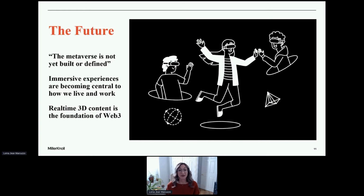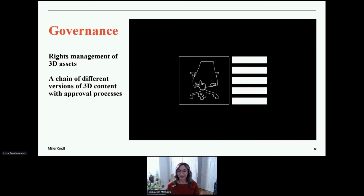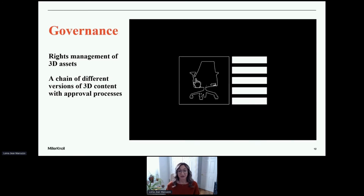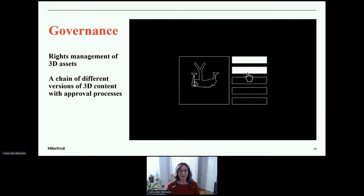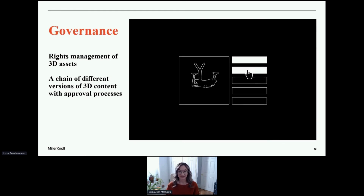Everyone seems to have a bit of a different definition of the metaverse, which I love, but what everyone can seem to agree upon is that real-time 3D content is the foundation of Web3. Many experts and creatives, including author Neil Stephenson, have expressed the importance of governance moving forward. And by governance, I simply mean anything related to rights management of 3D content.